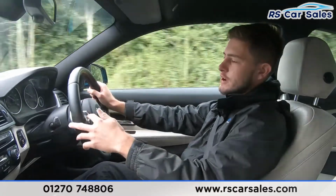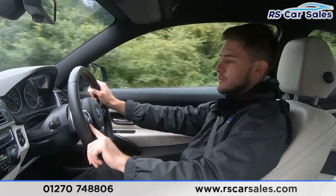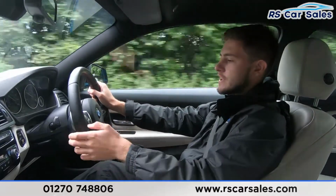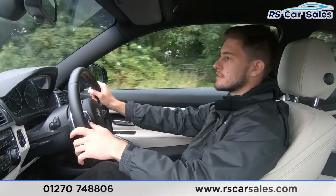So starting off, we do have both speed limiter and cruise control on the steering wheel just here. To activate cruise control, I'll simply press cruise, push up on the trigger, and we're now cruising at our current speed. To deactivate this, I'll either press cruise control again or apply pressure to the brakes, and we're back to normal control.